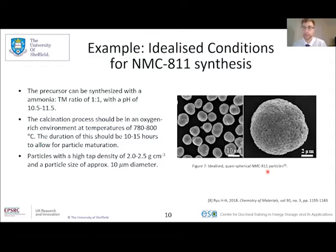During the calcination process, you need the temperature to be sufficiently high enough to form this layered structure without forming the rock salt. And this has been found to be approximately 780 to 800. There can be some deviation from this, but as I've mentioned, this can cause impurities within the phases of the resultant material. And if these were to be followed, then theoretically, you should be able to get a high capacity material with a high density of about 2.5 grams per centimeters cubed, with a particle size of 10 micrometers. There are other factors that impact that, but with regards to time and the scope of this presentation, I'll leave it up there.